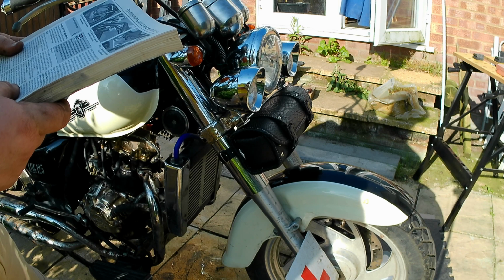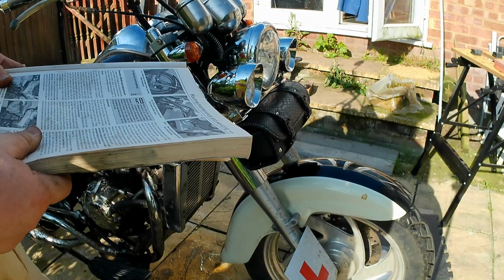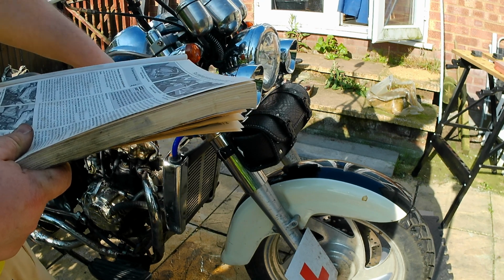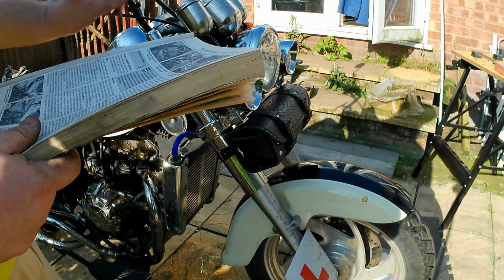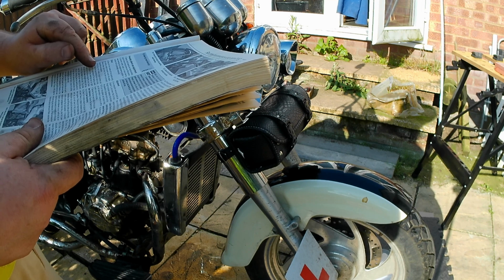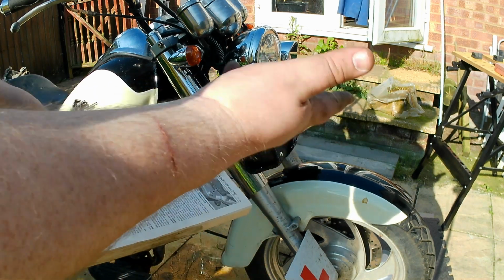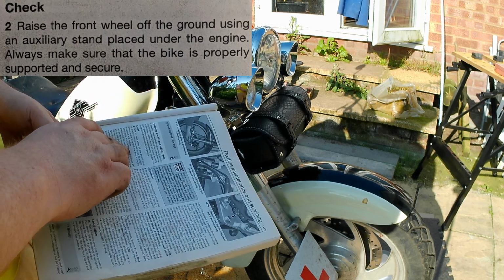Next is check and adjust the steering head bearings, which was going to be the subject of another video because the adjustment is quite involved. The tank's got to come back off. I've got to slacken the fork bolts off, which I've just tightened. Basically, half this front bit has got to come apart on this bike, but we can at least do the checks, and I don't think it's going to raise a major problem, but we'll do the check for the sake of this video, and we can always do the adjustment in another one, or not at all if the check is fine.